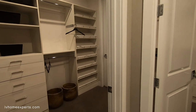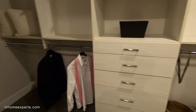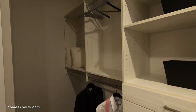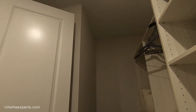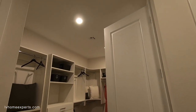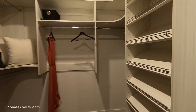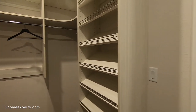Off to the left here, we have our first closet with the built-ins, okay? This is all an upgrade. Now, again, you see how dark this is? For me, I personally would not like these LED lights. I would need more LED lights. Let me just shut this. So this would be your access to your second.